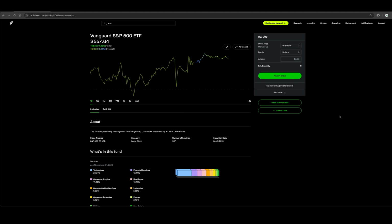Today we're going to be looking at Robinhood and Fidelity, two of my favorite brokerages, and I want to show you why Robinhood is better for overnight trading and understanding where the market is going as a whole. One of my favorite ETFs is VOO, Vanguard, the S&P 500 Index Fund.